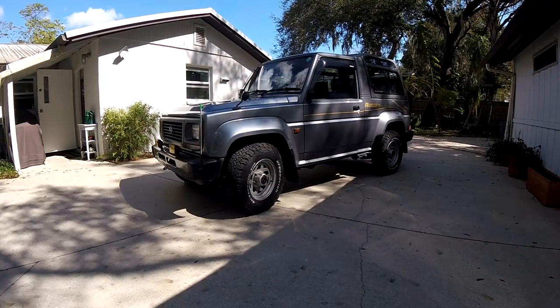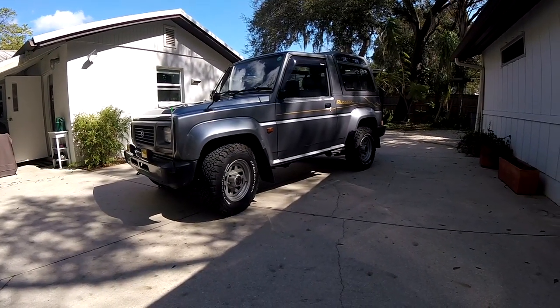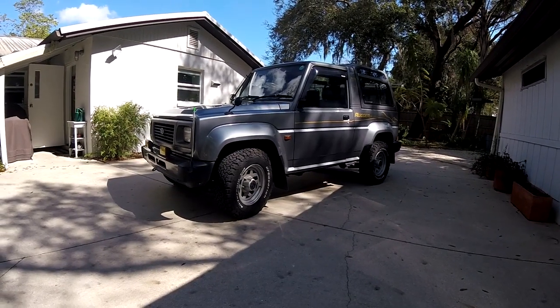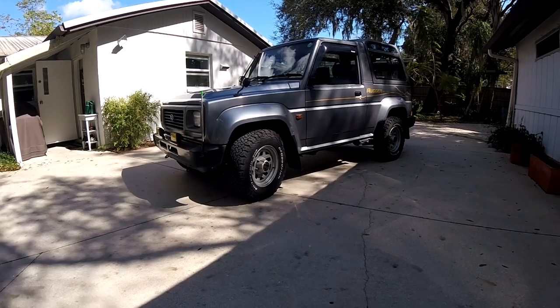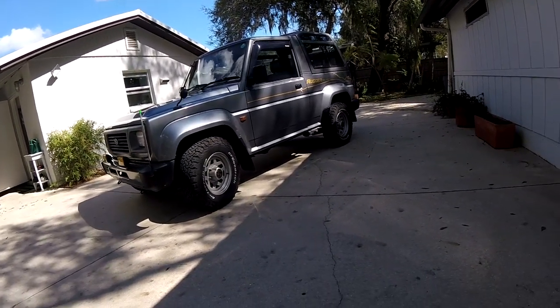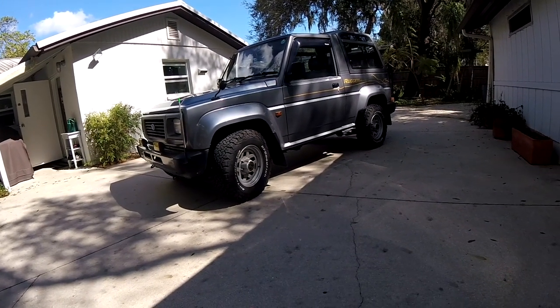If you're in the UK, though, you recognize this as a Fourtrak. If you're in Australia, I believe it's called the Rocky. If you're in Indonesia, it'll be the Taft. And then, of course, Japan, it was called the Rugger. It was the only market it was called the Rugger. And I'm biased, but I think that's the best name for it.